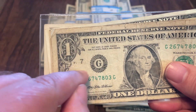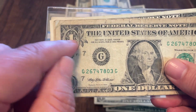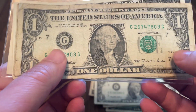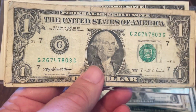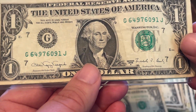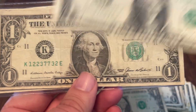Easy way, do you see the location here? If you can see a location, it's not a web note. Web notes do not have anything right there, this little F1. They also only have one digit here, and the plate number on the back is in a different spot. 1988A, first year possible for web notes, and you can see it's not.